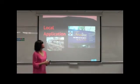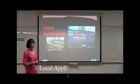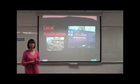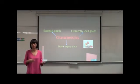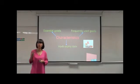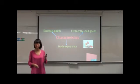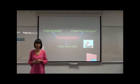Thank you. So our local application will be for a pharmacy operating in Hanoi. It is Mngt Pharmacy, a chain of 5 different pharmacies located around the Hanoi area. So why do we think RFID is suitable to use in a pharmacy? It's because of three important characteristics of the products used by a pharmacy. The first one is essential goods. Medication is very important for everyone and it is frequently used.